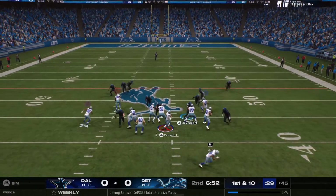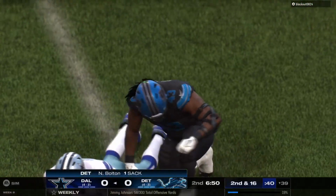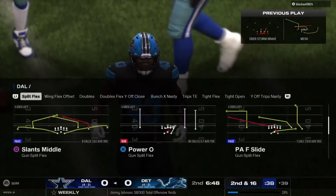The Dallas offense here set to begin the drive. Coming off every player's friend, the open week from last weekend. Oh, there's no doubt about that.